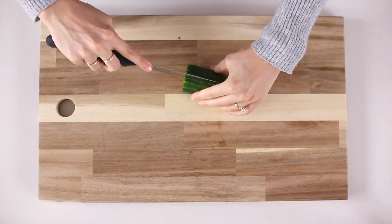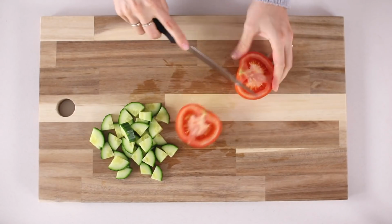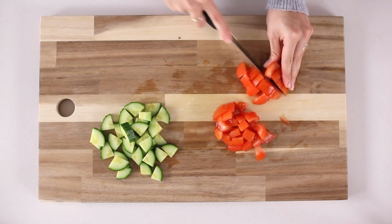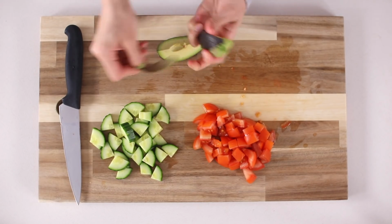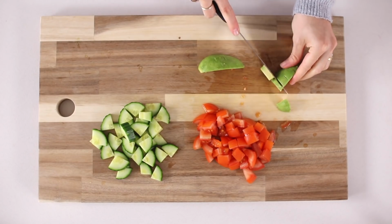I'm chopping up some cucumber. I love cucumber. It's always been my favorite. And a tomato, and I'm using half of an avocado. Rob already ate the other half of my avocado from this morning. You really have to keep an eye on your avocado in this house, or else it will just be gone. If you don't want it to get eaten, you got to keep your eyes on it.